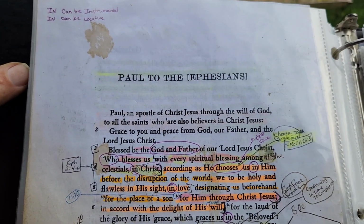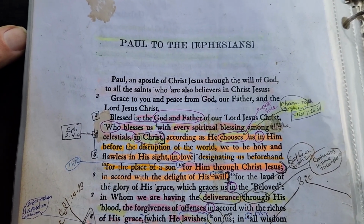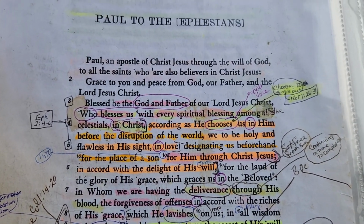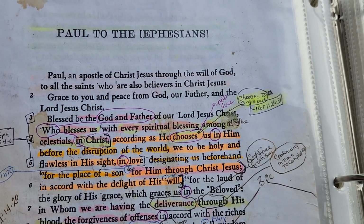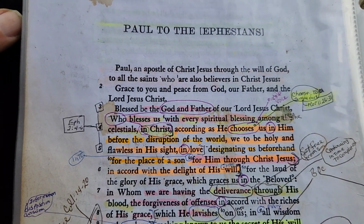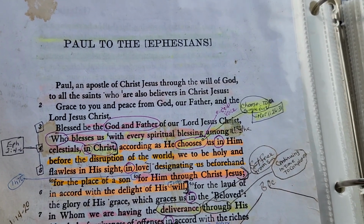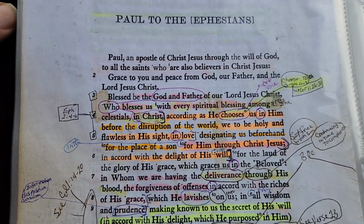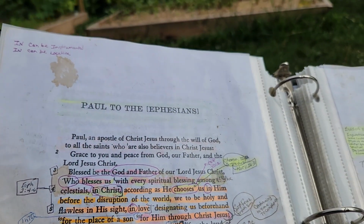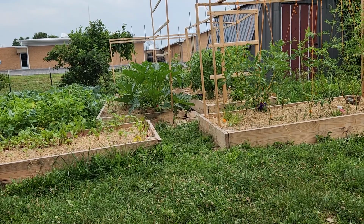But you see, He chooses us in Him before the disruption of the world. We had no choice in being chosen. It was all God that done it. He done it. Before the disruption, for us to be holy and flawless in His sight. Didn't say in our sight, it's in His sight. We're holy and flawless in God's sight. In love, designating us beforehand for the place of a son for Him through Christ Jesus. It's all in accord with the delight of His will. Man, there's so much in that to see, to think about. Man, it's neat to see that.